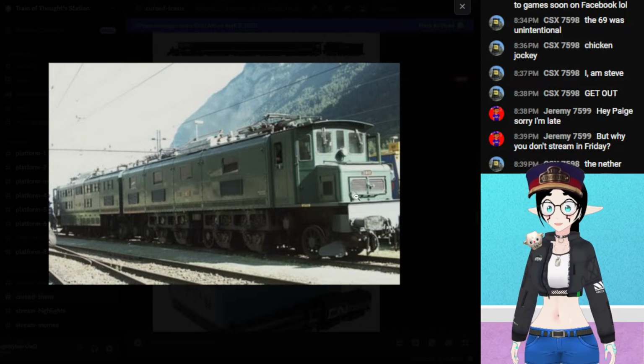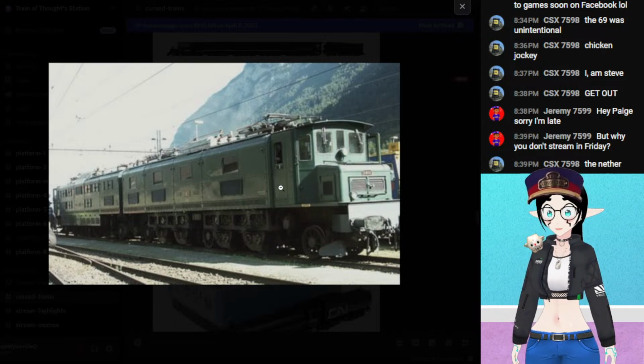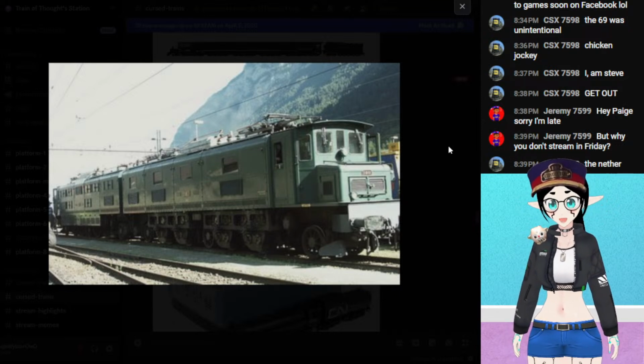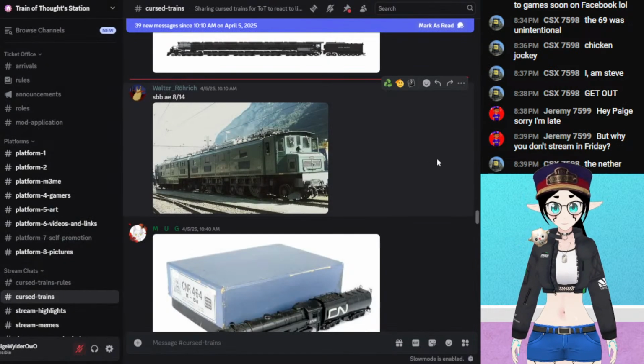So this is like that other one, but it's a dual chassis setup, and it's way bigger. And it neither follows Whyte notation or any other form of classical notation. Hamburger.